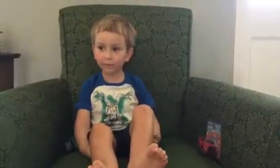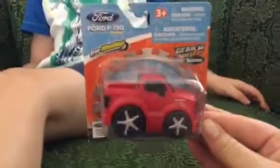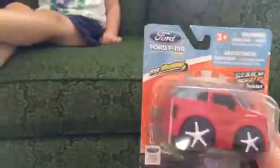Hey, Charlie, what new toy do you have today? I have a pick-em-up truck. Yeah, let's check it out. Ooh, it's a Ford F-150. Pretty neat. Whoa, I dropped it. A Ford F-150.